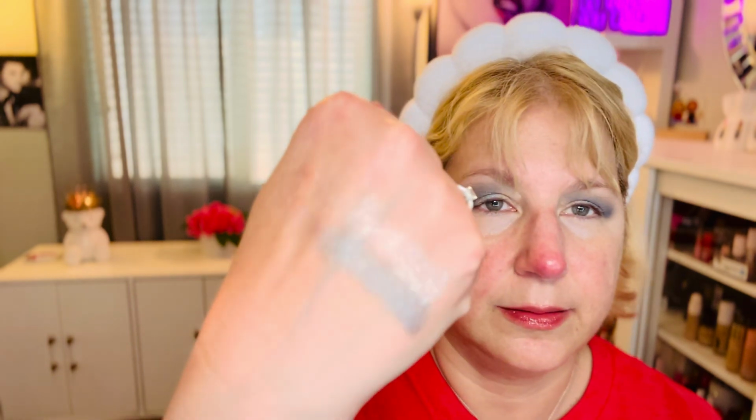Okay, and that shadow is on, and this is how we're looking so far. And now I'm just going to go in with this gray shade. Well, that's really pretty. I'm going to put that on my lid, and I'm just going to use my fingers to do that. And then I'm going to take the shade Stellar. Look at that. Really pretty. And I'm going to put this in the inner corner of my eye to just kind of pop it.